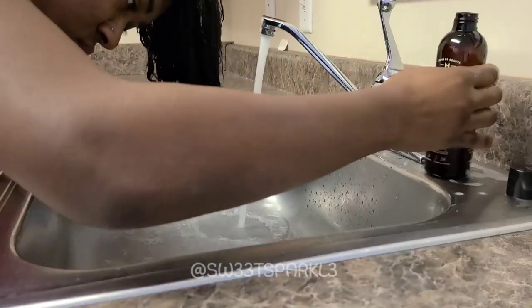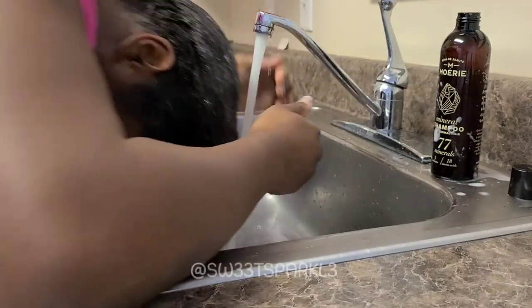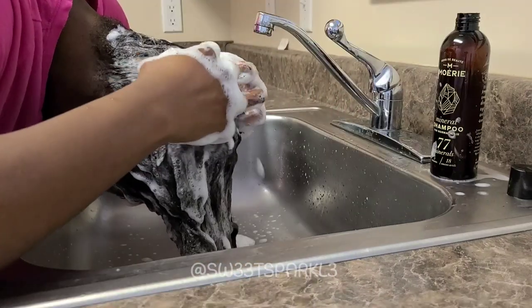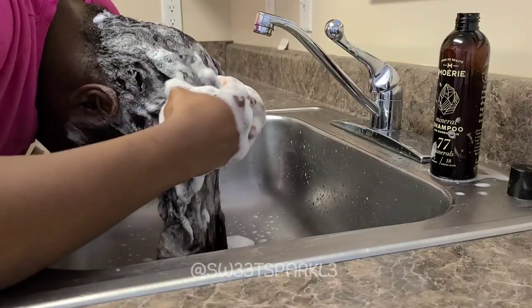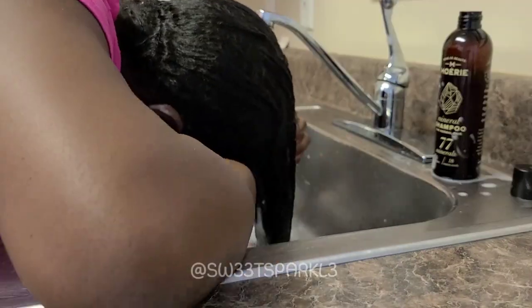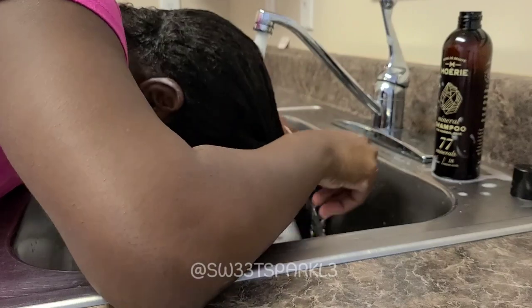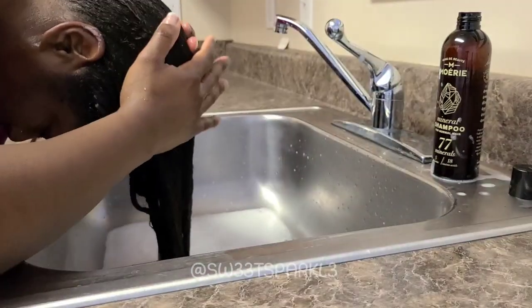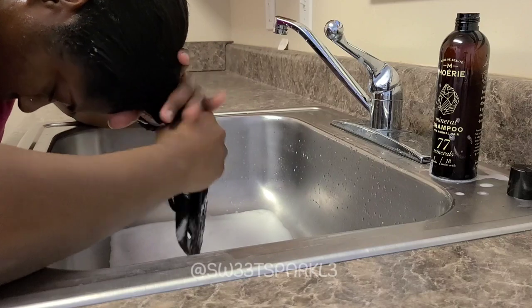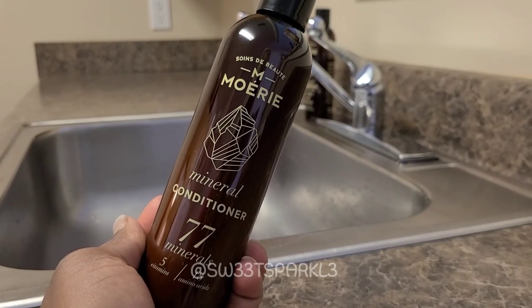Some really good things about these products are that they can be used for any hair type, whether you have straight hair, curly hair, or kinky hair. You can use these products even if you have any kind of chemical services like relaxer, keratin, Brazilian, blowouts. And also if you have any type of hair loss that's due to menopause or pregnancy or anything like that, or if you've had any kind of coloring or bleaching done to your hair.